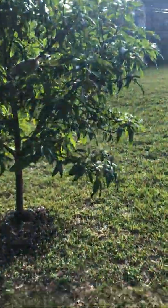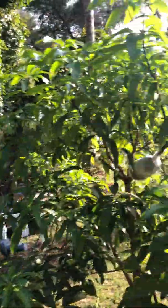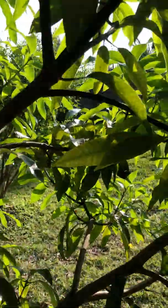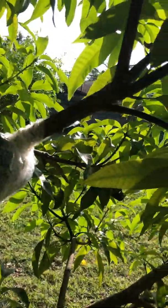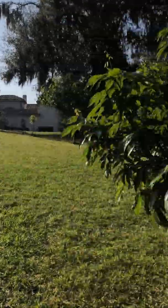This is my Cherry mango, which is my most productive mango so far. Every year this thing is consistent, it produces, and the mangoes taste great. I had to fight the squirrels for a lot of mangoes this year, but it's part of nature, right? So I am air layering this one. I'm going to create another cherry tree from this point forward. So we will see how that goes.